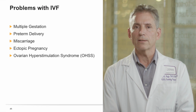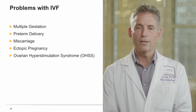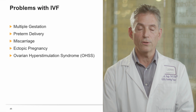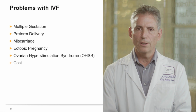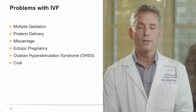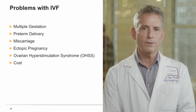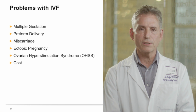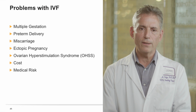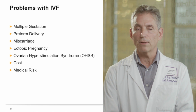The hyperstimulation that occurs from the medications that we use for in vitro fertilization is now preventable, and there are techniques to avoid some of those complications without compromising pregnancy rates. Cost is an issue, and it always has been, and the good news is costs haven't kept pace with inflation. This was a very expensive technology and always will be, but there are cost efficiencies that have been developed. And then finally, medical risks, as all procedures have medical risks, and we need to keep our rewards way ahead of the risks.